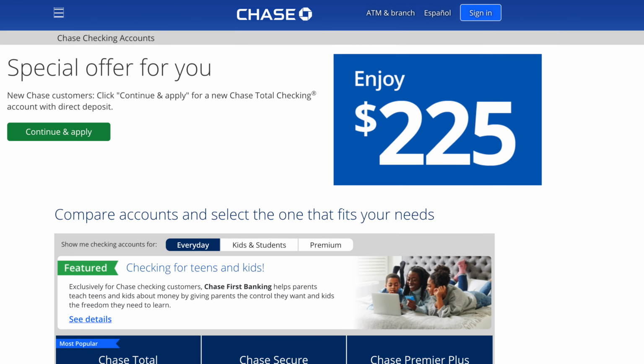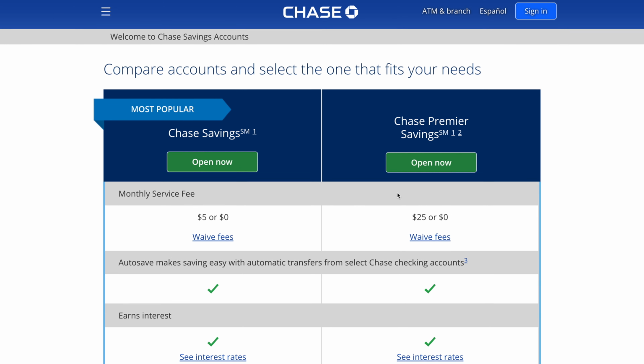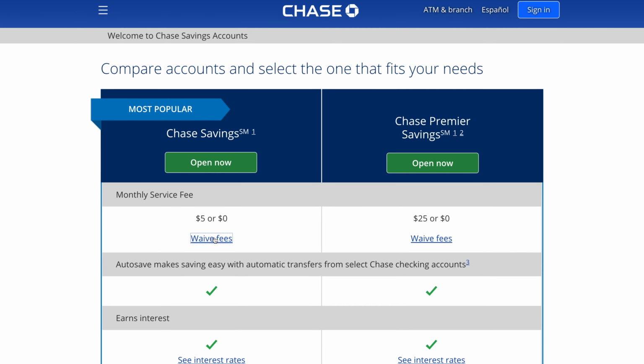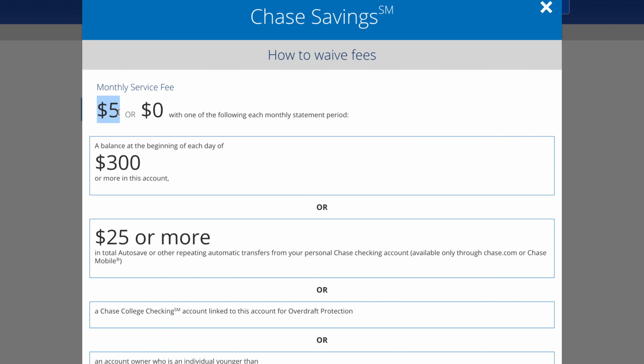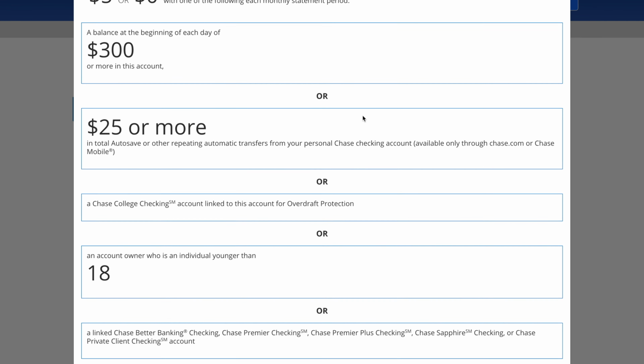and some pretty great sign-up bonuses at the moment depending on which account you decide to go with. Now, like I said, they also have savings account options with Chase Savings and Chase Premier Savings, and once again, the standard savings account does have a monthly fee of $5 per month, and that's probably the most popular option, but similar to the checking account, you are able to pretty easily get that monthly fee waived.